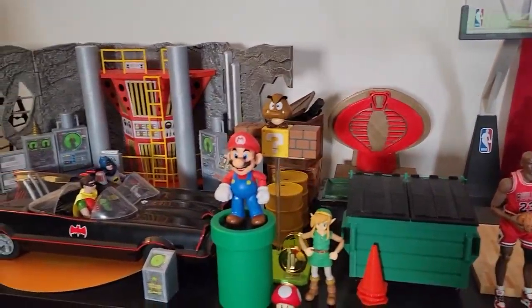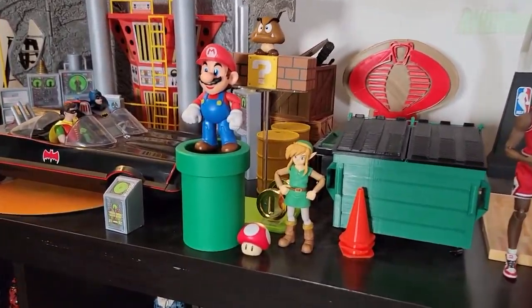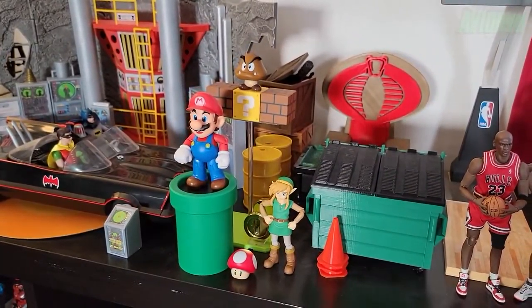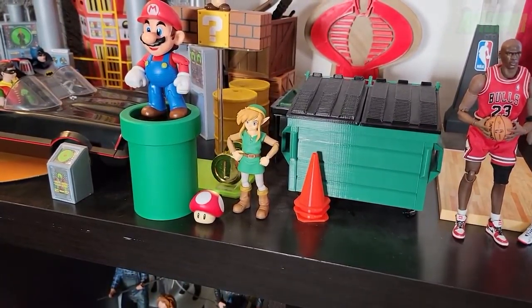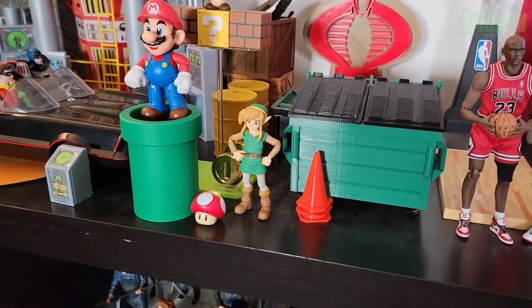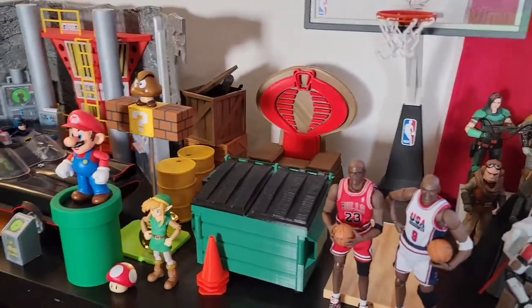Then I have some Mario, Legend of Zelda. We got Link, that's an SH Figuarts Mario. I forgot if that's an SH Figuarts Link. I believe so, I bought that from my friend. And then I have some more 3D printed stuff that I made.